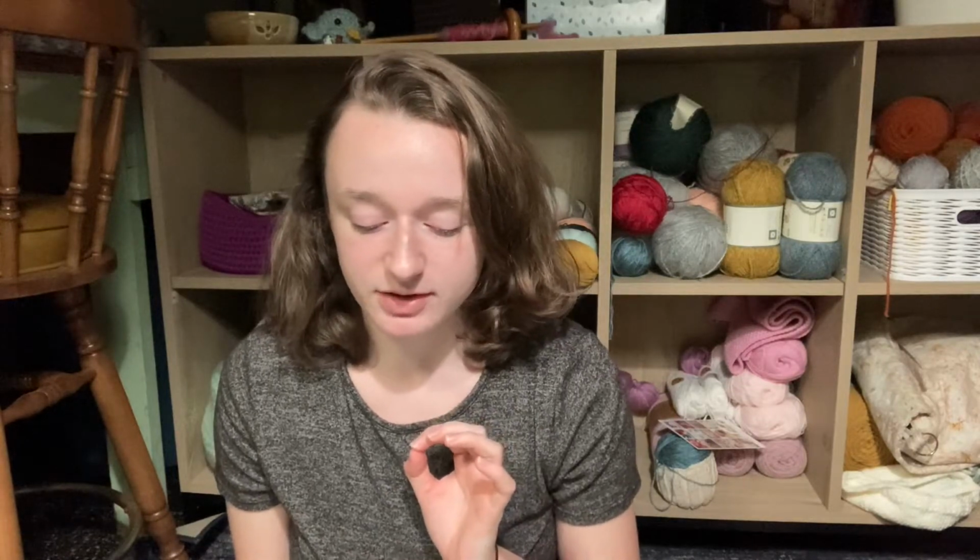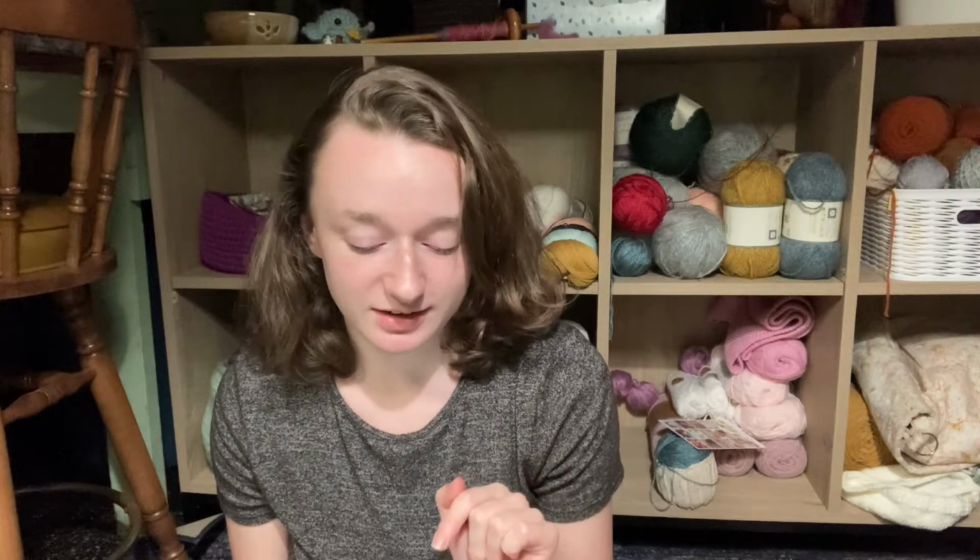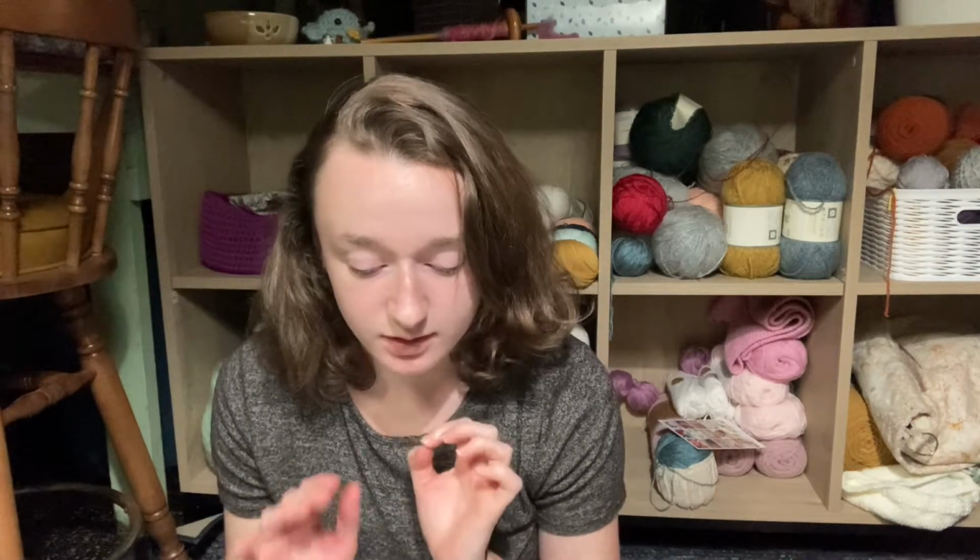Okay, the first one that I'm really excited about, and I'm actually a little surprised that I'm so excited about it, is the Fairy Rings cardigan, and this is a pattern by Raven CK Designs. I hope I'm pronouncing that right. I'm probably not, but that's what it says. I guess that's just her Ravelry handle. The Fairy Rings cardigan is really pretty, as you can hopefully see from the picture.